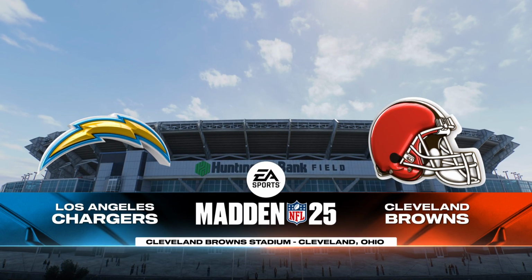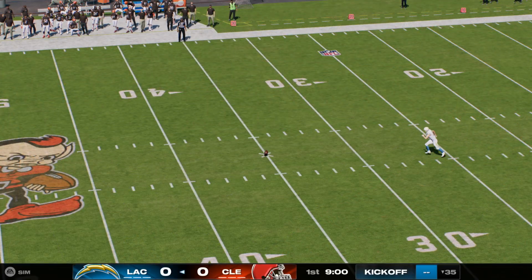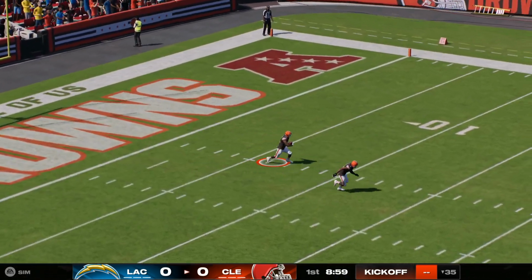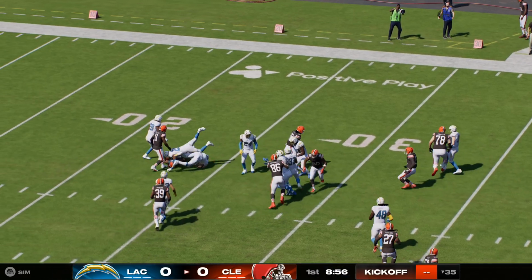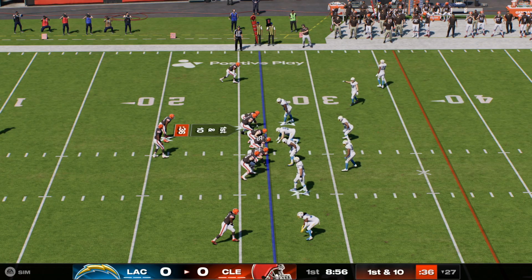Shores of Lake Erie. The Dog Pound already in full roar. We welcome you to Huntington Bank Field here in downtown Cleveland. Pierre Strong on the return. He'll work his way across the 25-yard line. Here's first and 10.